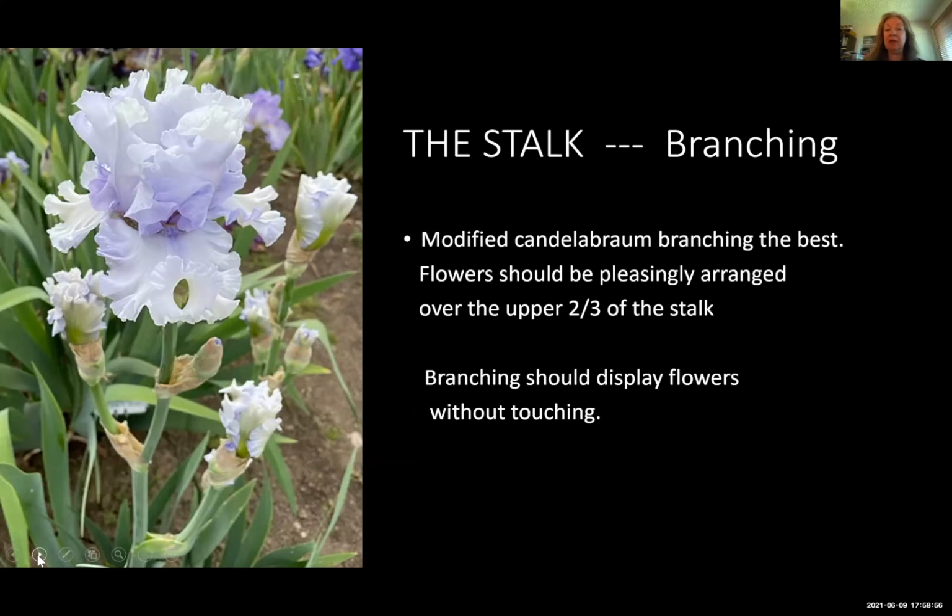The modified candelabrum branching is the best, the one I mentioned before. The flowers should be pleasingly arranged over the upper 2/3 of the stalk. And the branching should be able to display the flowers without the flowers touching.